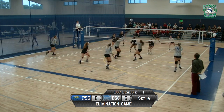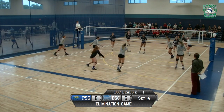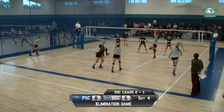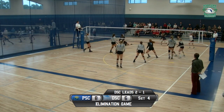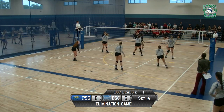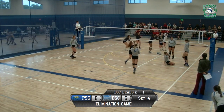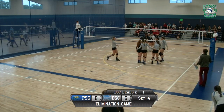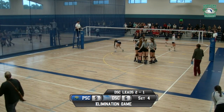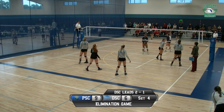Barber with a great pass. They'll go front to Sharp. Ball's picked up and a free ball coming for Pensacola. Let's see if they can execute. Great swing on the right side. But it's picked up and Stange will swing. And that ball is blocked and is a miss. It's a missed block opportunity for Daytona. So Stange with the kill.